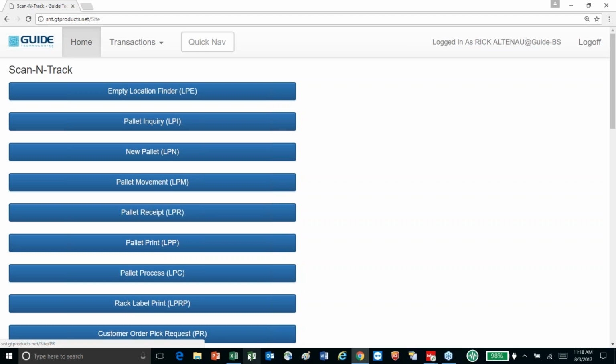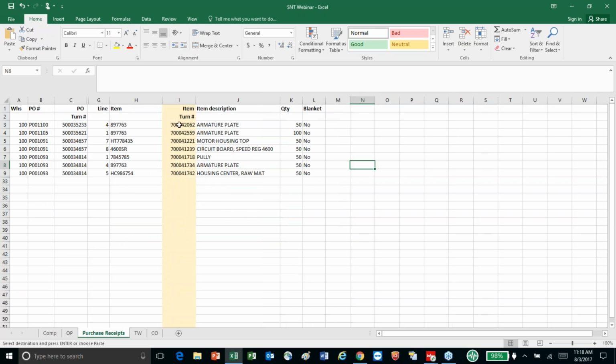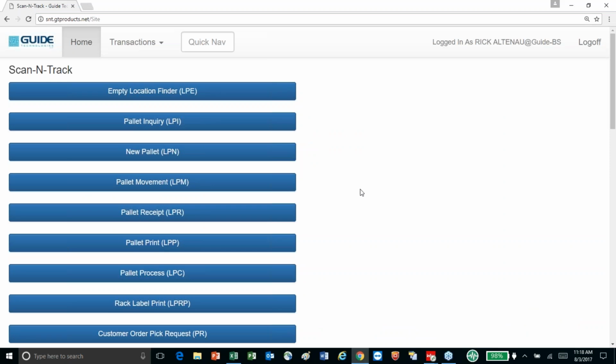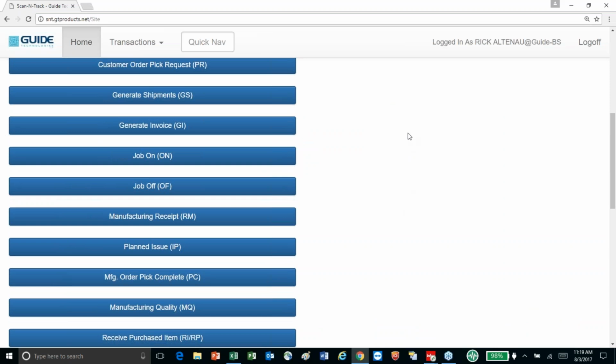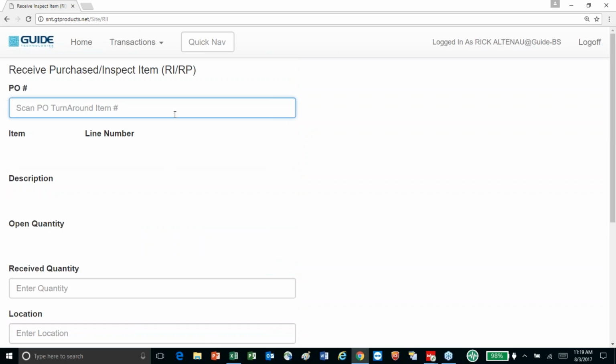I can receive a purchase part. Here I have a number of POs that I've tested, or that are in the test environment. And I can scroll down to find my transaction for a receipt. We have this option here that is receive purchased item. We've made Scan and Track have the ability to recognize if an item should be received to stock or received to inspection.